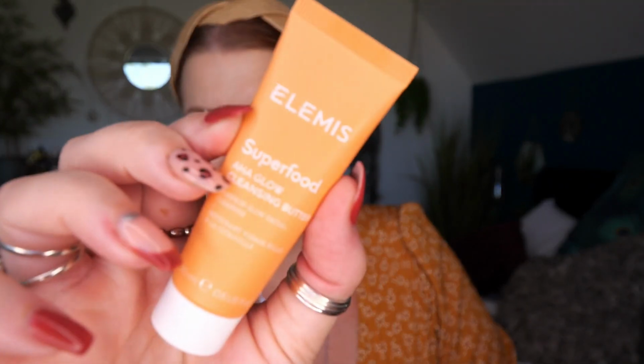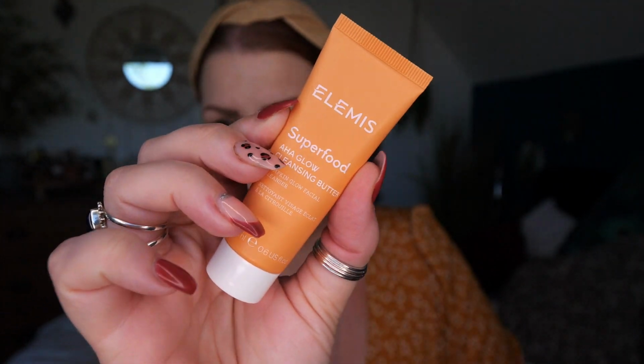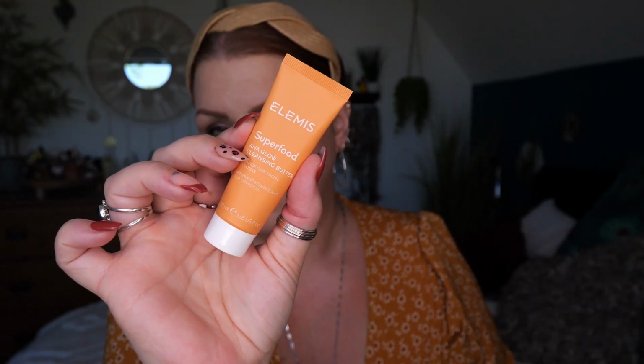Anyway, starting off, Elemis Superfood AHA Glow Cleansing Butter, Pumpkin Glow Facial Cleanser, and there's 20 mils there. It's a nice cleansing butter. I do prefer the Pro Collagen butters. I love Elemis, but out of all Elemis products, Superfood is my least favourite of the ranges. But it's fine, I still use it.